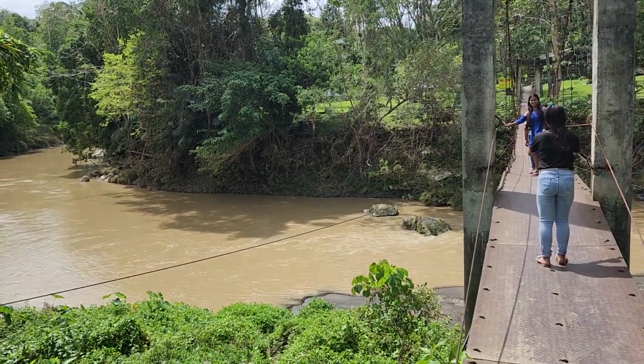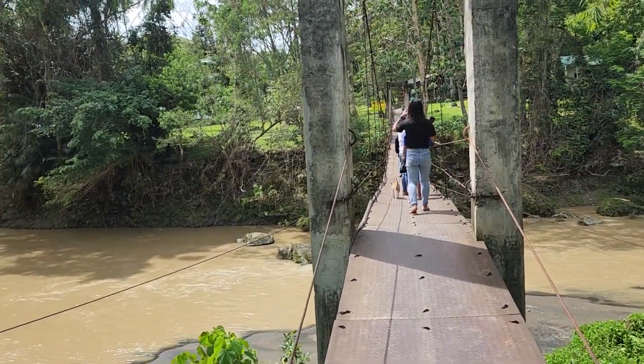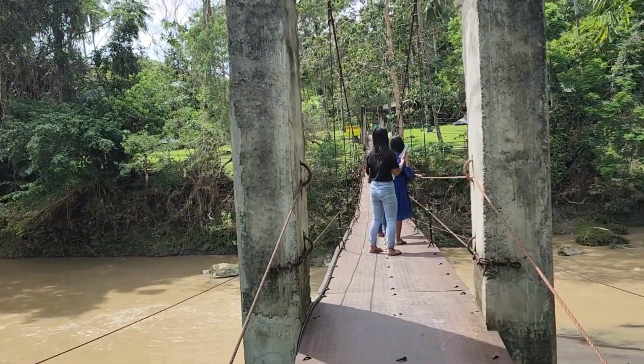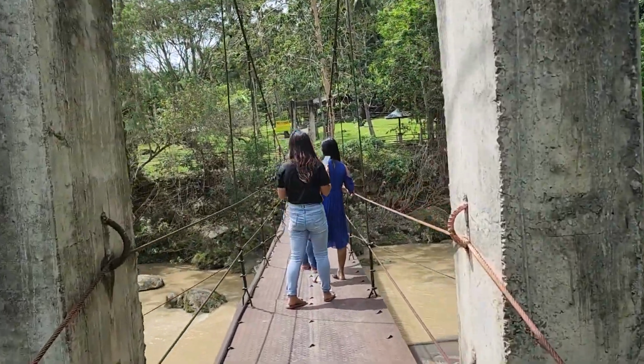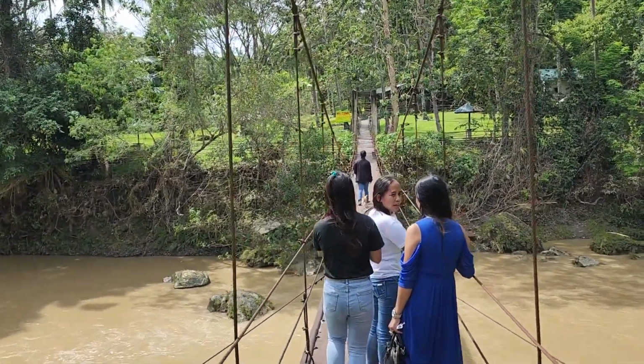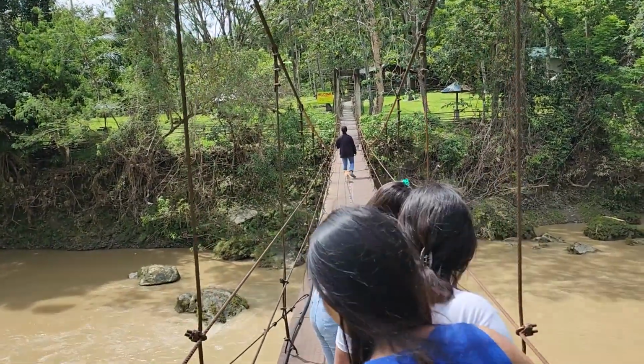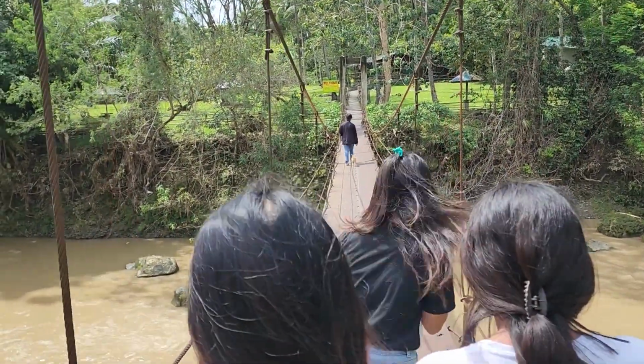The fee was 30 pesos for each of us, so 120 for four, and parking was 20. So 140 total for four plus parking. Oh, there's a monkey there on the bridge. Why are we stopping? Do you want me to go first?